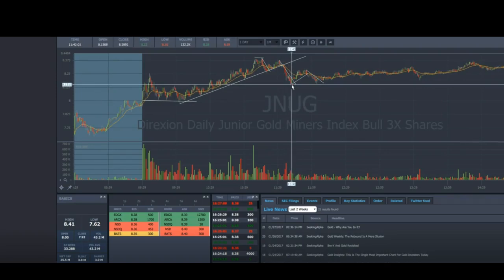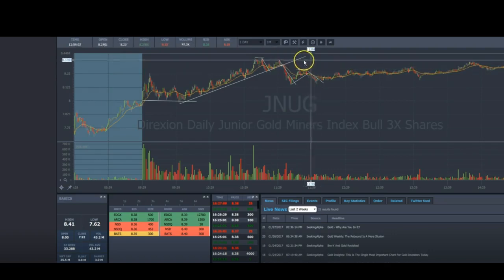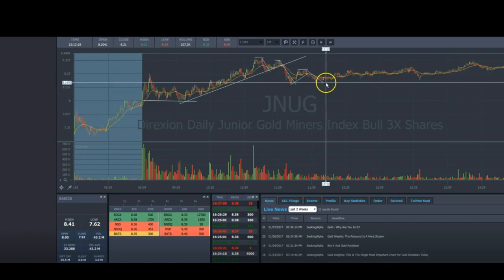It makes this kind of double bottom here. If I was looking short, I would have stayed short, because I'm thinking this is a 5-wave pattern. It comes back up. There's the double top again. So you've got the top there, you've got the top there. So this is wave 4. It fails to break through that. You could short again, and then you get into wave 5.